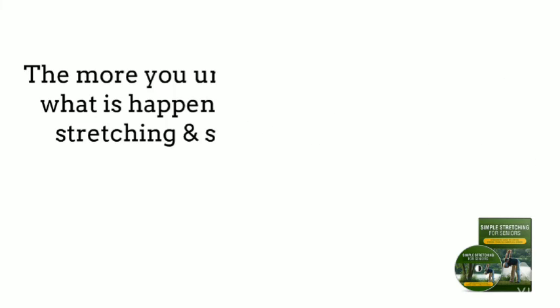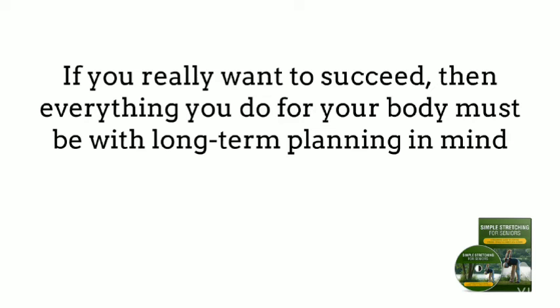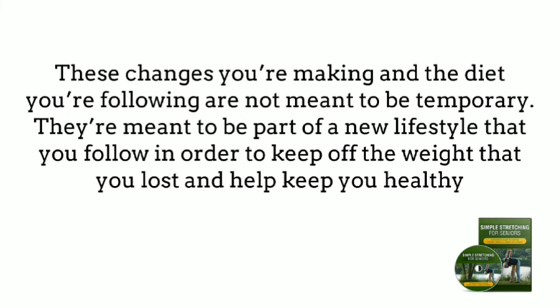The more you understand and comprehend what is happening when you undertake a stretching and stability course, the better. If you really want to succeed, then everything you do for your body must be with long-term planning in mind. These changes you're making and the diet you're following are not meant to be temporary. They're meant to be part of a new lifestyle that you follow in order to keep off the weight that you lost and help you keep healthy.